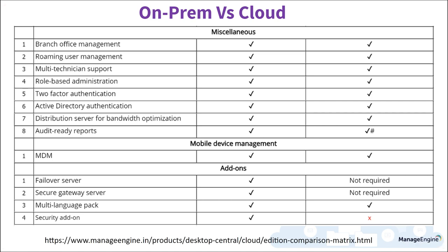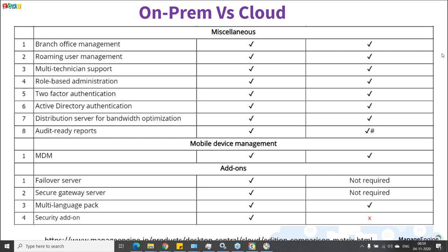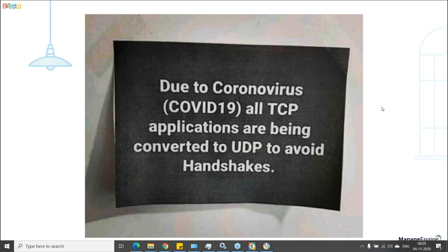In terms of infrastructure or endpoints, both are similar, you can manage similarly. There is no difference in the type of environment that you can manage, just the way it is configured is different, but both are the same in terms of features. Mobile device management is available on both.